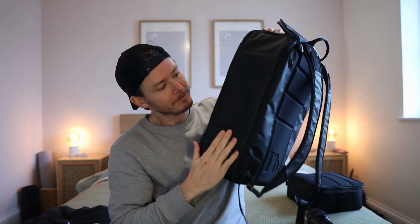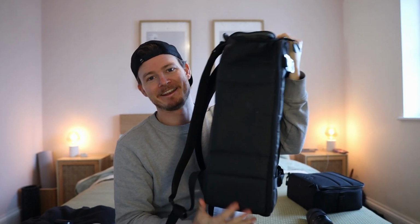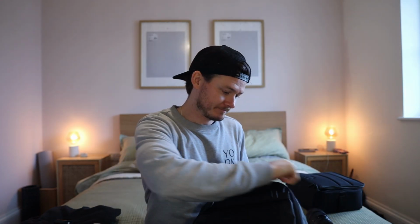I got a new one because I wrote to DB and basically because my water bottle pocket at the side had broken, so my bottle just slips through. And they were like, oh, that's terrible, we'll send you a new one out for free, which was really, really nice of them. However, their new model doesn't have an outer water bottle holder. So that's good. But yeah, everything is in this bag.